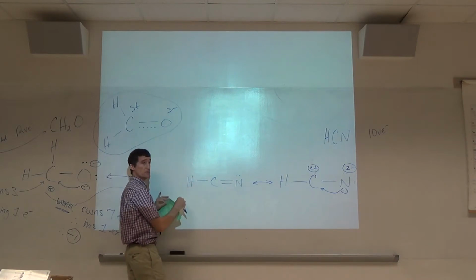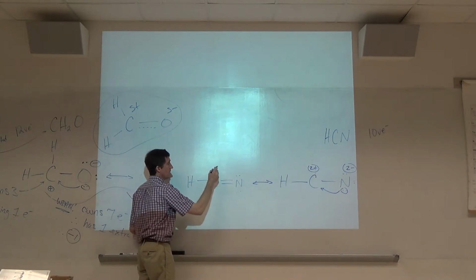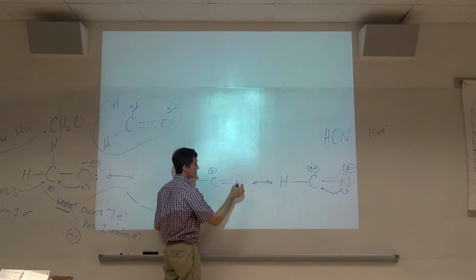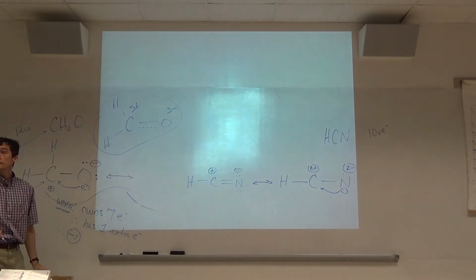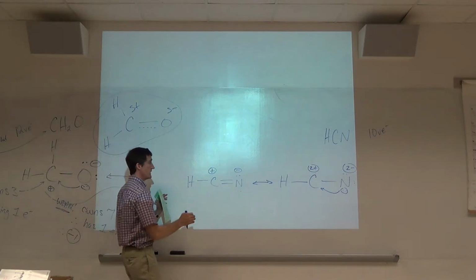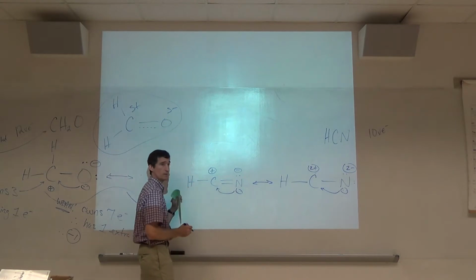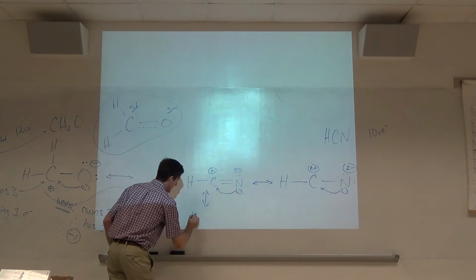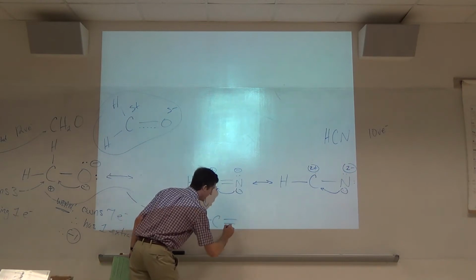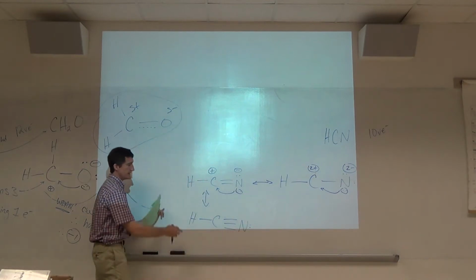Now let's assess, is this a good structure? Does carbon have an octet? Not standard bonding, what's the charge? Positive. What's the charge here? Negative. You've got to be able to determine charges. Do you want to do something else here? We can't put any more electrons. What if we take these electrons and move them in again? What does that give? Now we have H, C, and now we have three bonds. How many lone pairs on nitrogen? One.